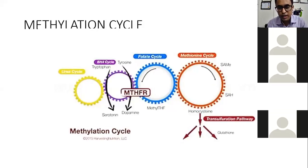Now, the methylation cycle. This is the purpose of going for B12. I have shared this methylation cycle in our group also. The methylation cycle is a very complex cycle. Its main purpose is that it releases a lot of groups which are called methyl groups, or CH3 groups.